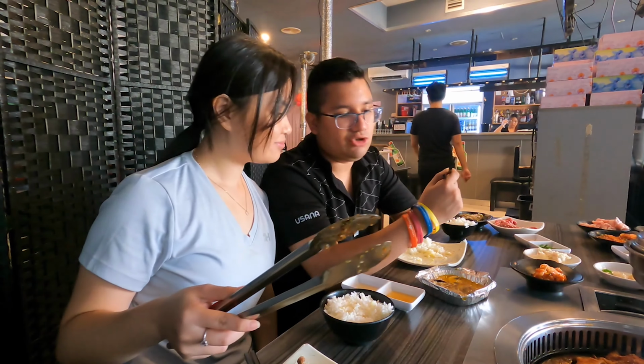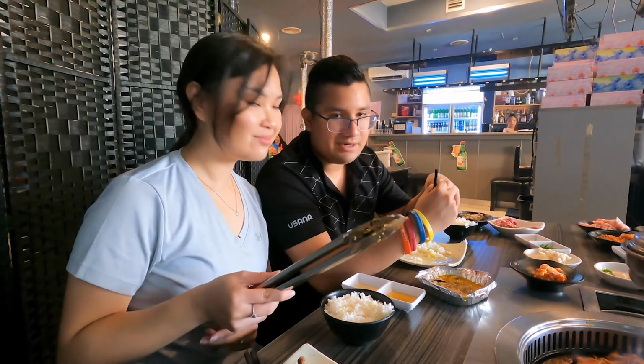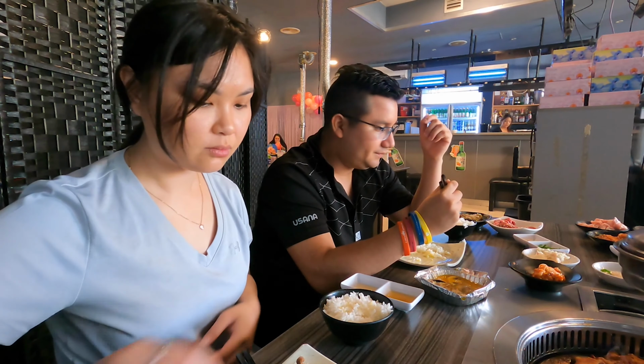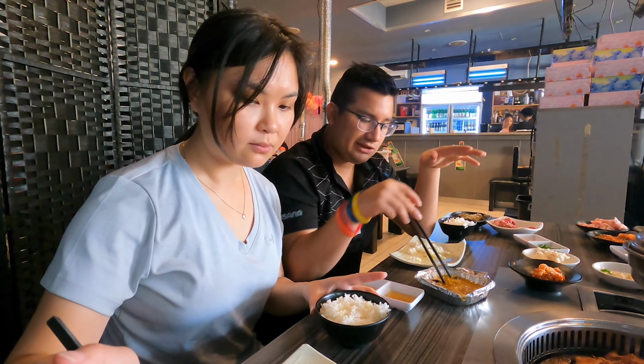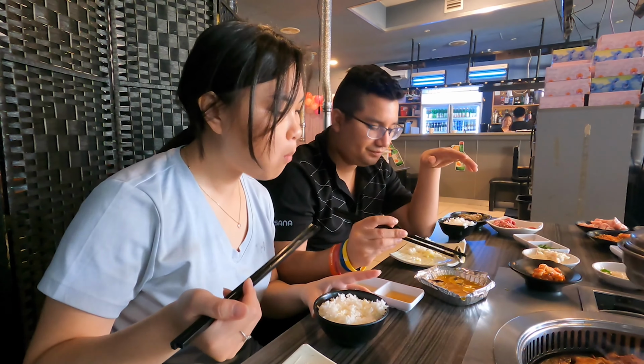It's gonna be a bit different because normally we have each plate individually. Now it's just all combined. Honestly, you can make whatever you want of this. But so far, the beef in this sauce is really good. The garlic.